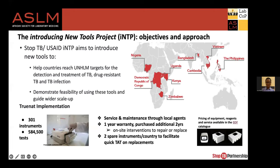584,500 tests for them to perform on the Molbio. The service and maintenance is conducted by the local agents that are contracted by Molbio, and the instruments come with a 1-year warranty. We also purchased an additional 2-year extension, which includes on-site interventions to repair or replace. Molbio also provided the instrument turnaround time and replacement.